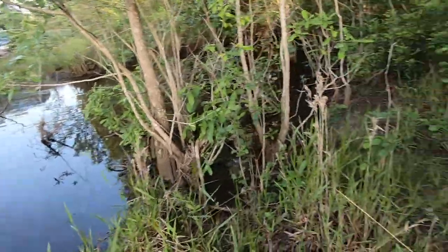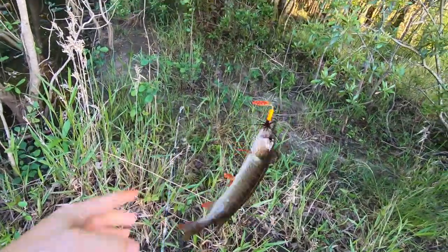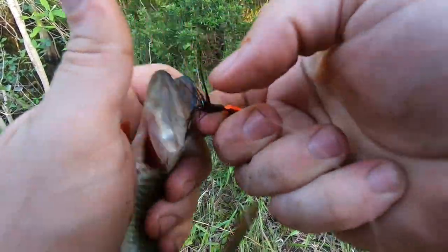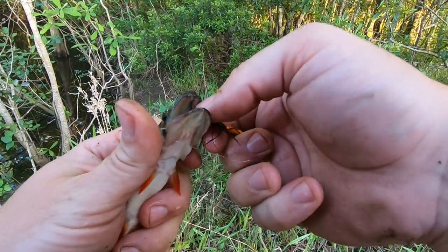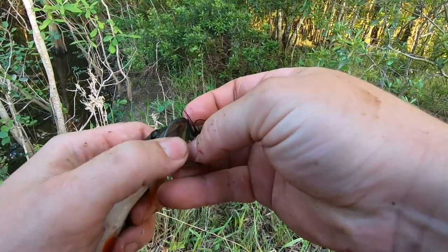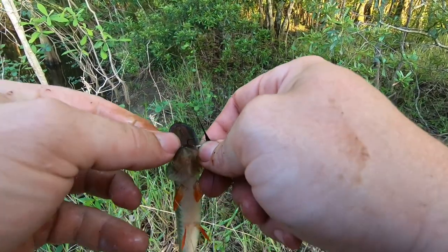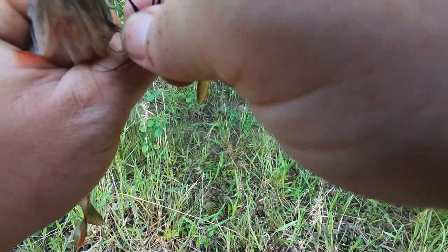Another redfin. There we go. It's hard to target a species when all you can do is catch fish every cast. But boy, these things do not play around with it when they get it. Another perfect example of one. Look how big their mouth gets. I want to keep him too, but luckily I'm keeping a few. They hit it so hard you can't get the hook out of them.